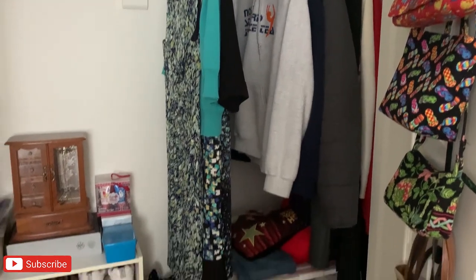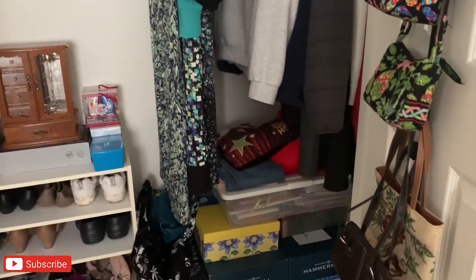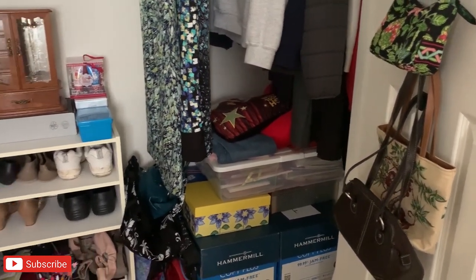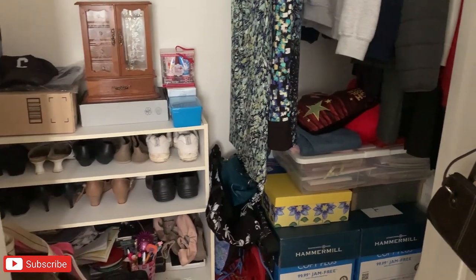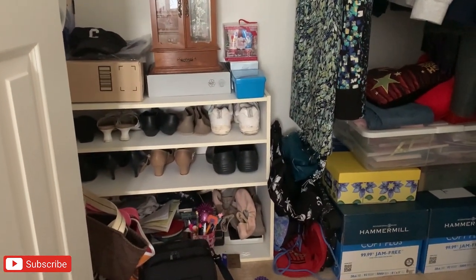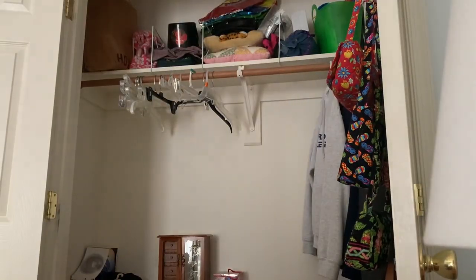I am pretty sure that before this point, my mom had already gone through this room at least once or twice, maybe even more, just to kind of consolidate things. She probably did her own purge of stuff. I honestly hadn't really cleaned anything out in this room since I left for college, and that was 8 years ago. So this was way, way overdue.